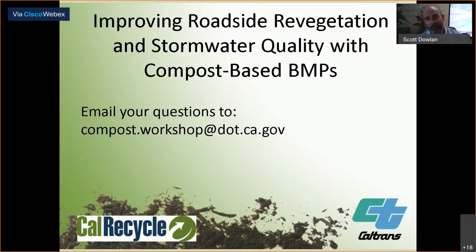So essentially a first line of defense and a last line of defense, and that seems to be a good combination between the two. Okay. And the question came up, does the RWQCB, the Water Control Board, accept compost berms for sediment control in lieu of fiber rolls? My understanding is yes, because we use it routinely here in District 5 in lieu of fiber rolls, and our stormwater has supported that, and I know that they're working with our local water board on that.